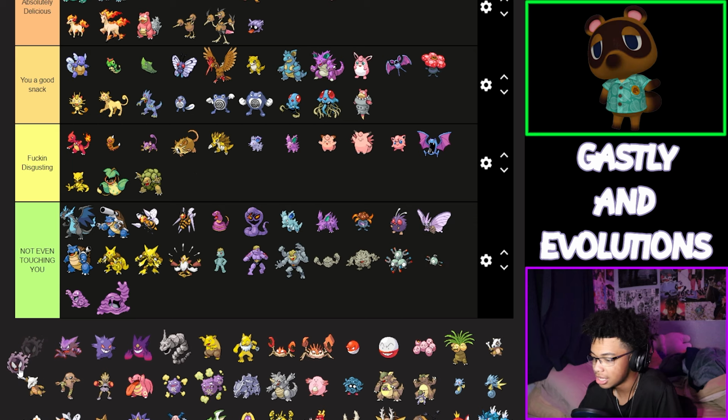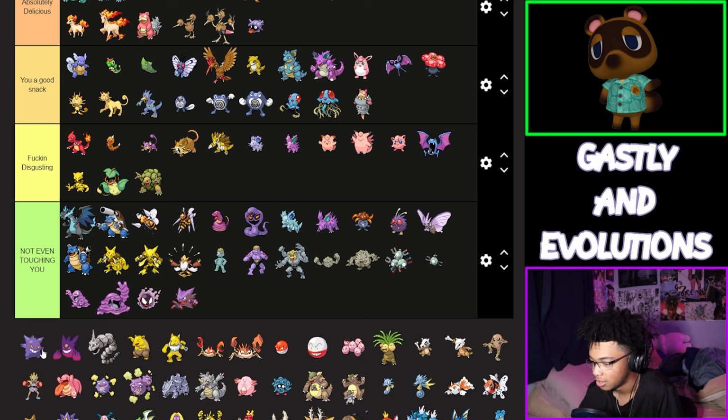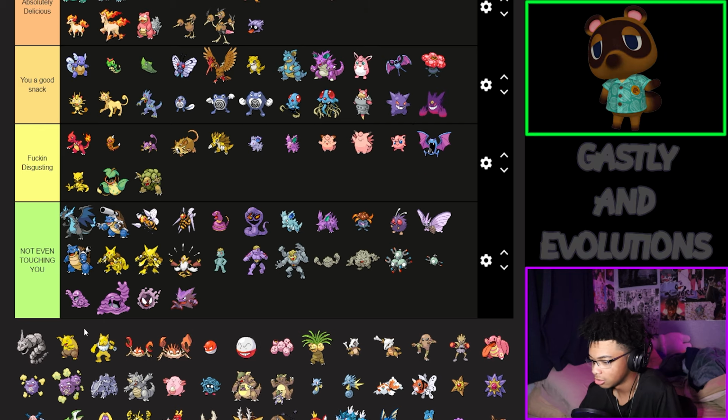Are we eating Ghastly? Yeah. It's a ghost. Like, can you eat cigarette ash or cigarette smoke? I don't think so. Okay. Never mind. I take it back. So these ones in here, I think Gengar could be potentially good. Yeah. We'll say good snack for Gengar. This is also still Gengar, but different. So maybe we should put them in the same tier. Yeah. Let's put them in the same tier.